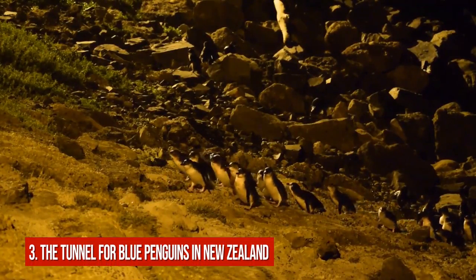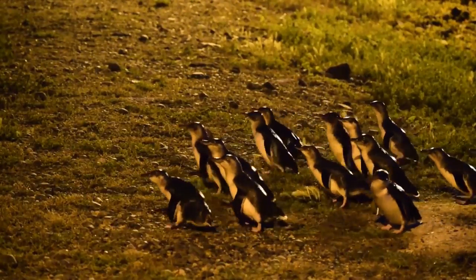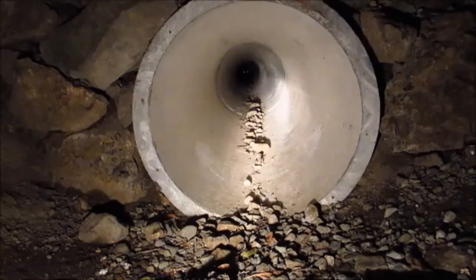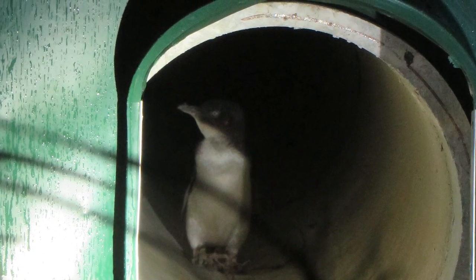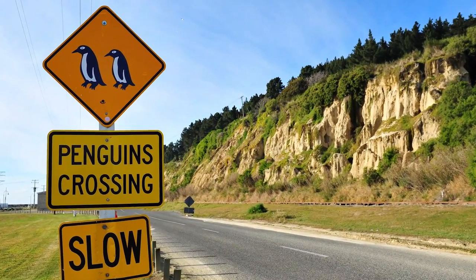The tunnel for blue penguins in New Zealand. Oamaru Harbor, in the South Island of New Zealand, has been the home to a colony of blue penguins, the smallest ones in the world, since the early 1990s after they started nesting in a quarry. But they have a great obstacle between their nesting area and the ocean: a road with very heavy traffic.